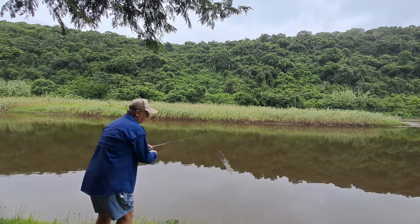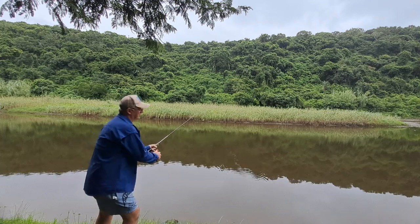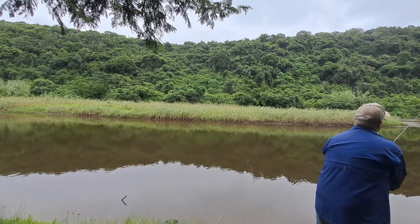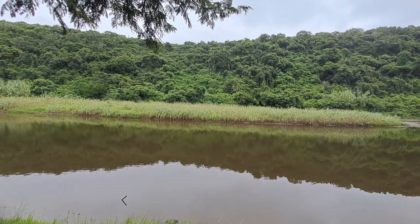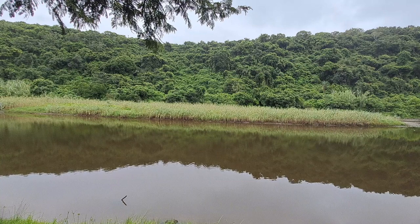Let's go for a high overhand cast. I want that fish, whatever it is. It's a big mullet. Cursing myself. Okay, here we go. Mind the trees, mind the trees. It's not too far away from it.